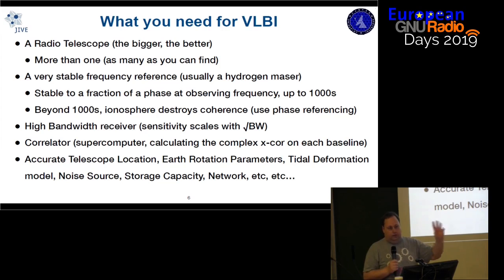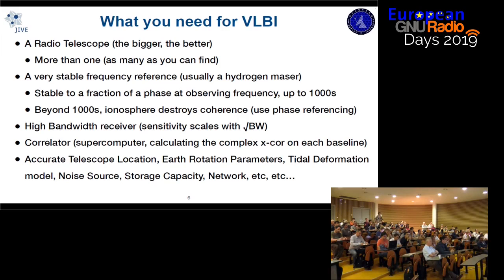We can still observe longer, but then you have to do tricks like phase referencing, where you look at the source, you look at the calibrator, you look at the source for 5 minutes, calibrator 5 minutes, you go back and forth and back and forth, and you do that for 12 hours. The sensitivity for this depends crucially on the bandwidth that you have. And if you have four times as much bandwidth, you have twice as much sensitivity. So we try to do this with high bandwidth.